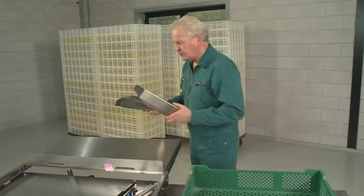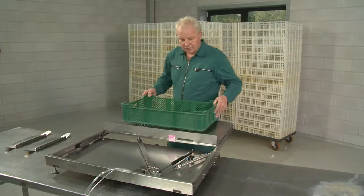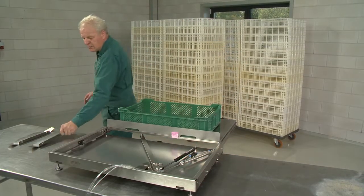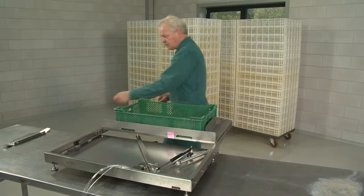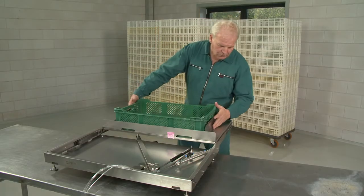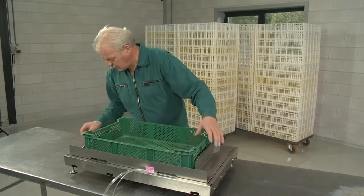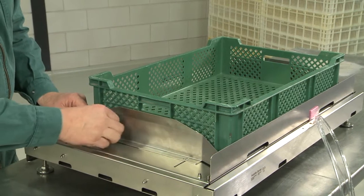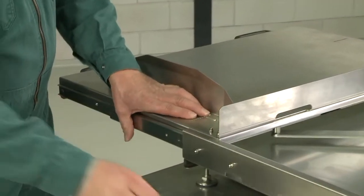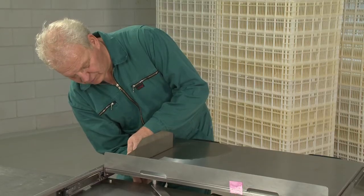Take the two guides. One is needed for the left side and one for the right side. Assemble the guides as shown. The screws have to be on the outside of each guide. To fix the guides, pull the drawer out until it stops. Screw a cap nut onto each screw end under the drawer.